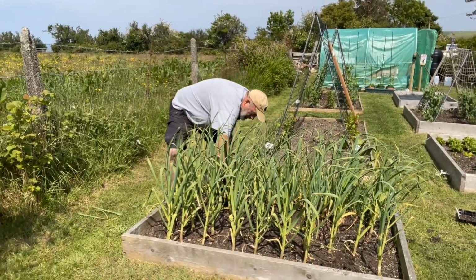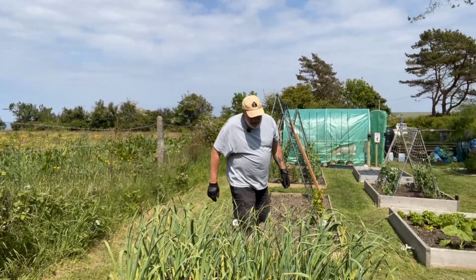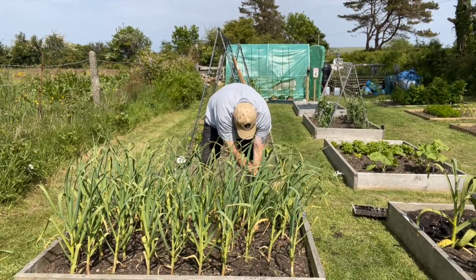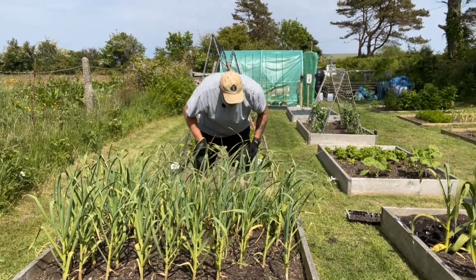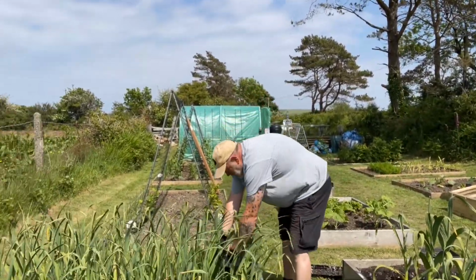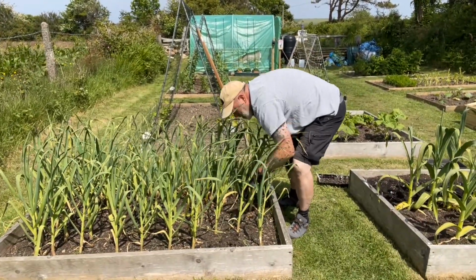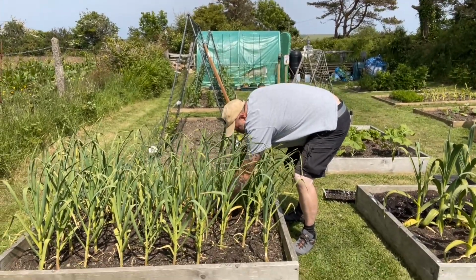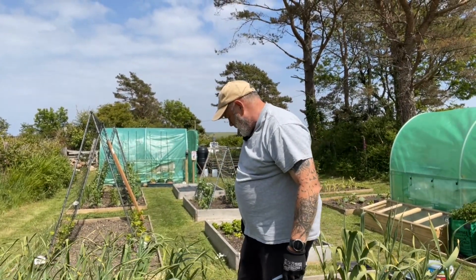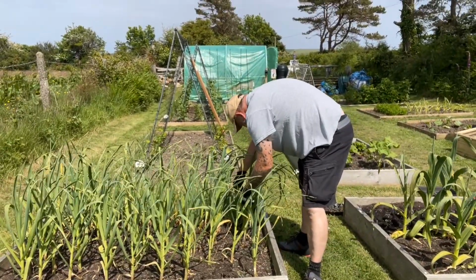Now, I don't know whether this will work or not. It's something that I have heard, and I'm trying. I just left it last year. Just let it go. So I saw something recently that said about cutting the leaves off with the rust on. So I thought I'd give it a try, see if I can save it.